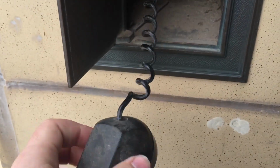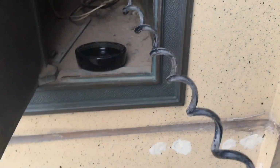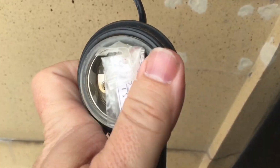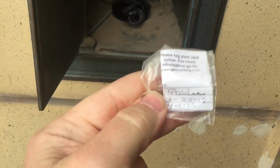So I'm not gonna be able to do it one-handed. There we go. There's the log right there. Pow. All right, we're gonna get this sign and get off to another one.